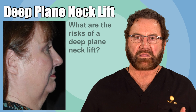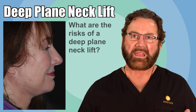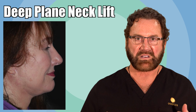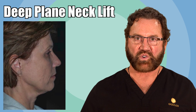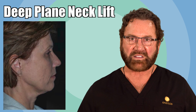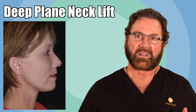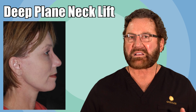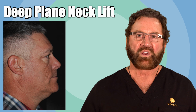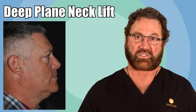Whenever you have a neck lift, there are certain risks involved. When you have a deep plane neck lift, it's very important to go to someone that has done hundreds of these and has a great deal of experience. You are closer to major vessels and major nerves by doing a deep plane neck lift. But the complication rate is not higher because most people doing a deep plane neck lift are much more experienced in head and neck anatomy and surgery.